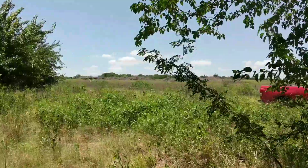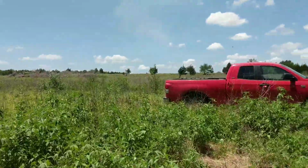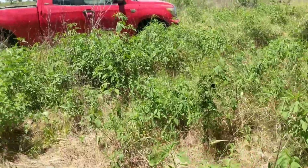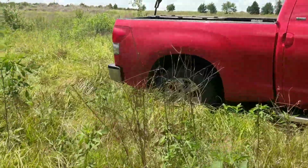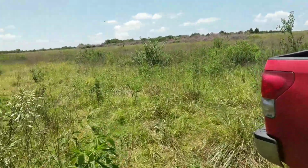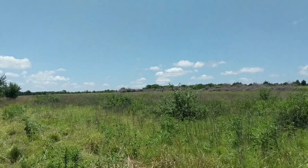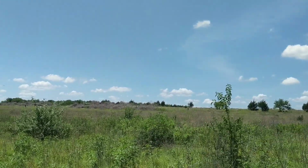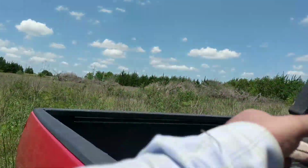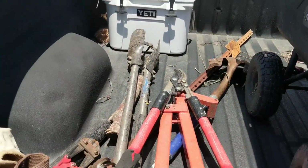And here's my truck, and I got all the gear I need to go in the back. So that's the area that I was fencing over there. You know where that buzzard is flying over there? That's where the cows are, on that pasture side over there. And here I got all my gear for fencing.